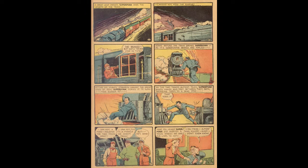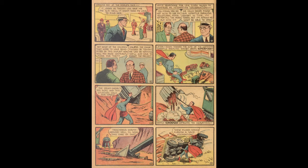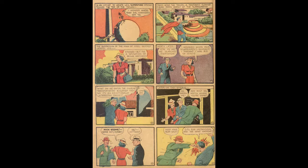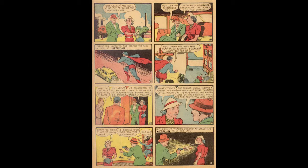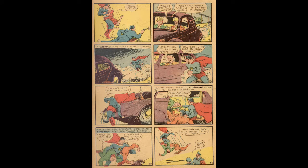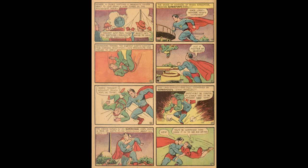Giant 96-page square-bound book. The editor was Vincent Sullivan. Superman's first appearance outside of Action Comics, and with miscolored yellow on the cover. The copyright registration for this issue lists April 29th as the publication date, but it was sold only at the New York World's Fair, which opened April 30th. The book's stories are all set at the World's Fair.